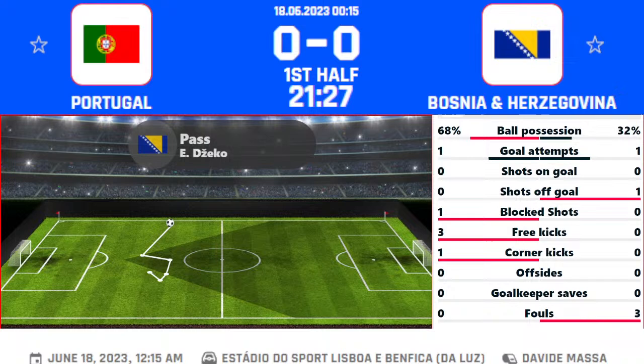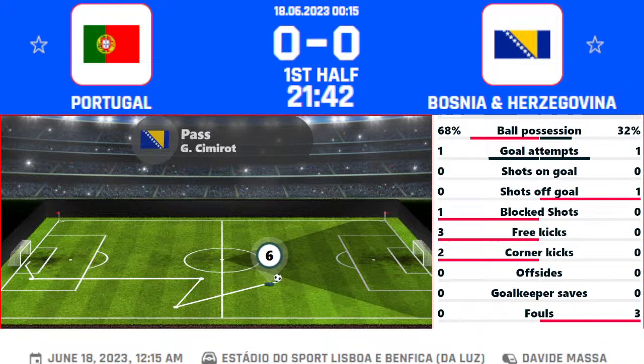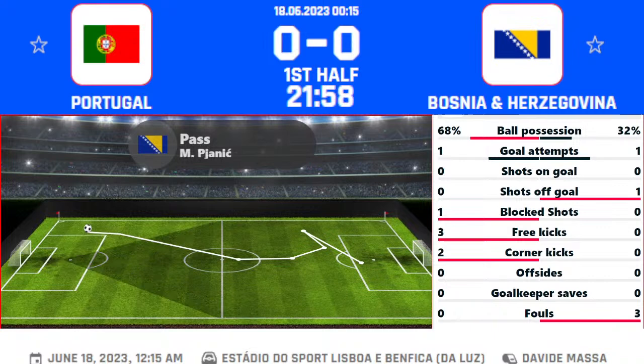Now, the standings. In Group J, Portugal are standing at top at the moment. In two matches, they have 6 points. They have won both of their games. Slovakia is at number two with two matches. They have won one game and they have drawn a game. And Bosnia at number three. Number four, Iceland is at number four, and number five, number six, we have Liechtenstein.